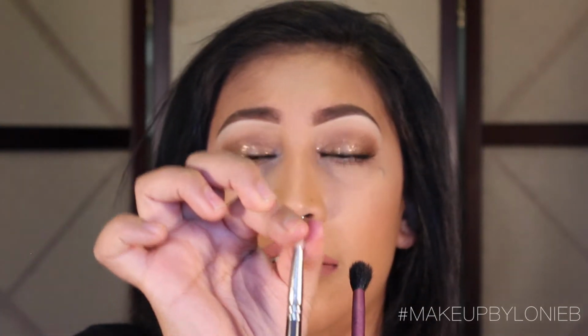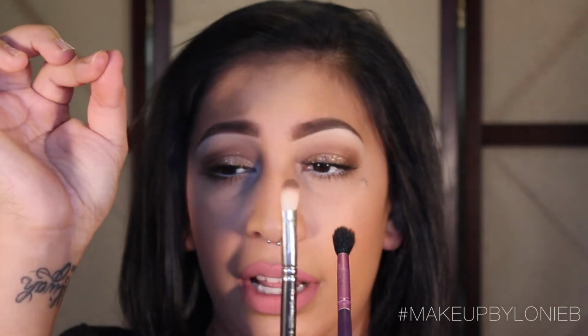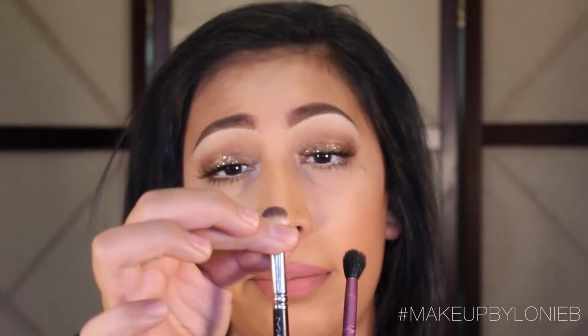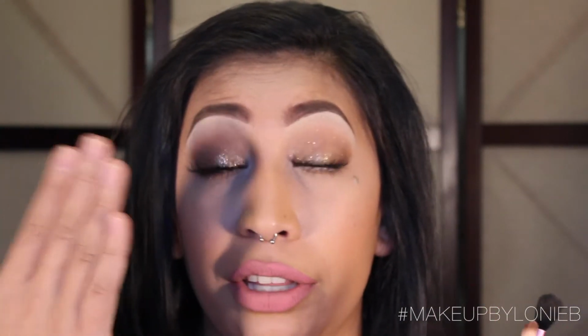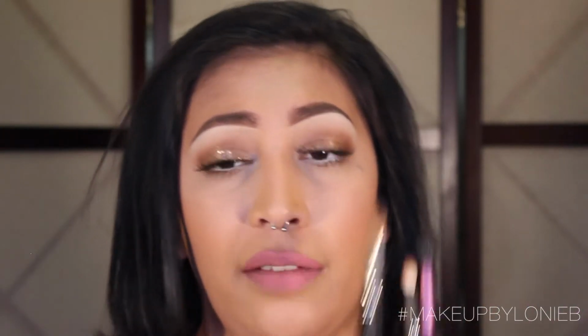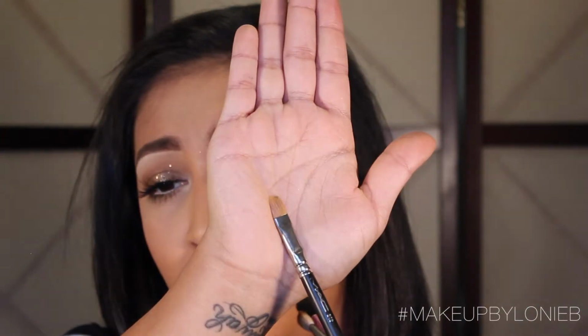And to get deeper into the crease and do a little bit of the outer corner eye work is the MAC 217. I absolutely love it. It is nice and tapered, and it fits right in my crease. And to pack color on the lid, I absolutely love the 242. It's just a really small headed shader brush. MAC really knows their stuff when it comes to this brush.